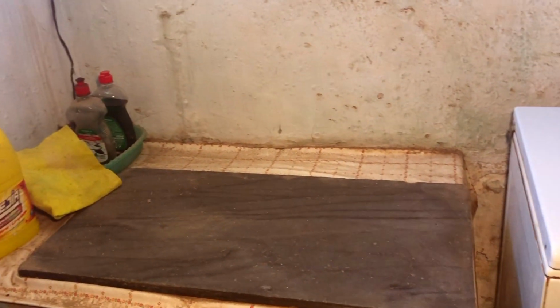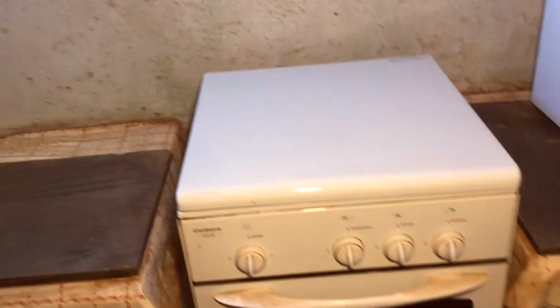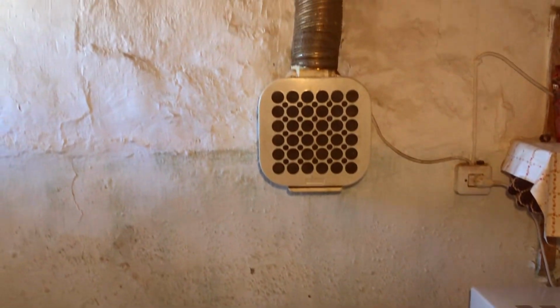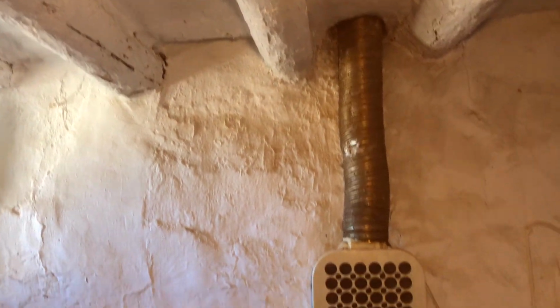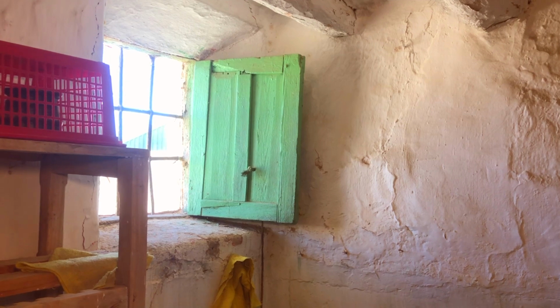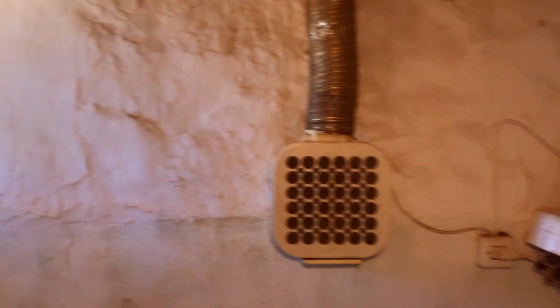Handmade plate rack. Bits of slate to prepare on a small gas cooker. And that is an extractor fan, and it comes out into the roof above. Again, it's a very small window without glass, with a shutter. Another shelf, another bare light bulb, a microwave oven.